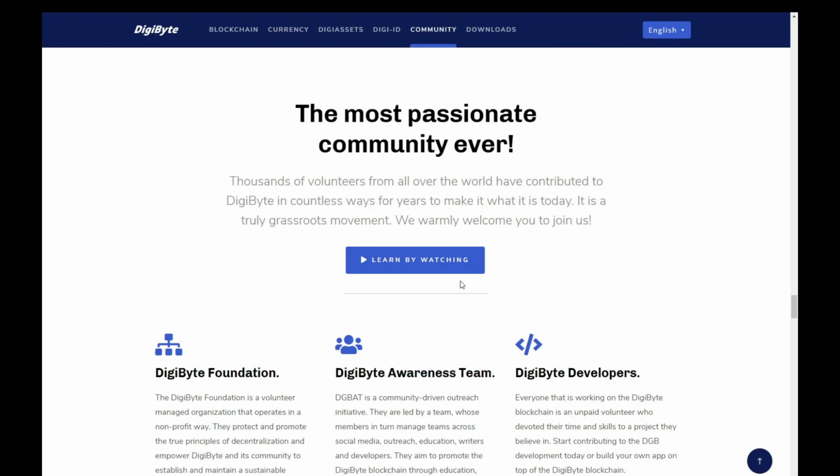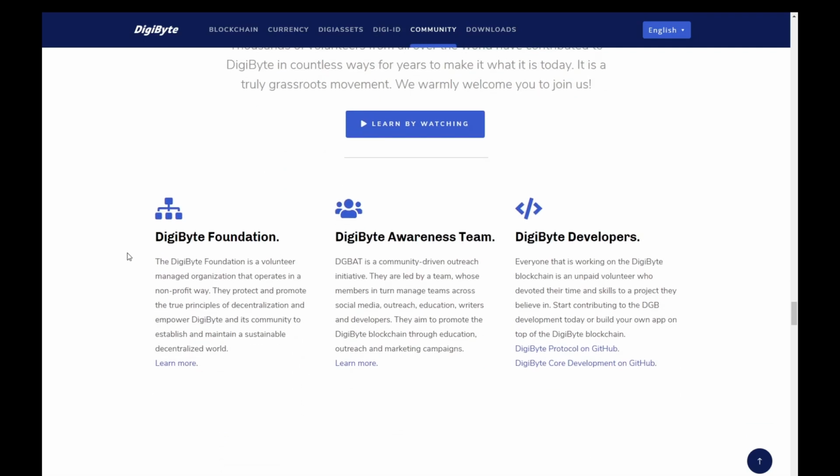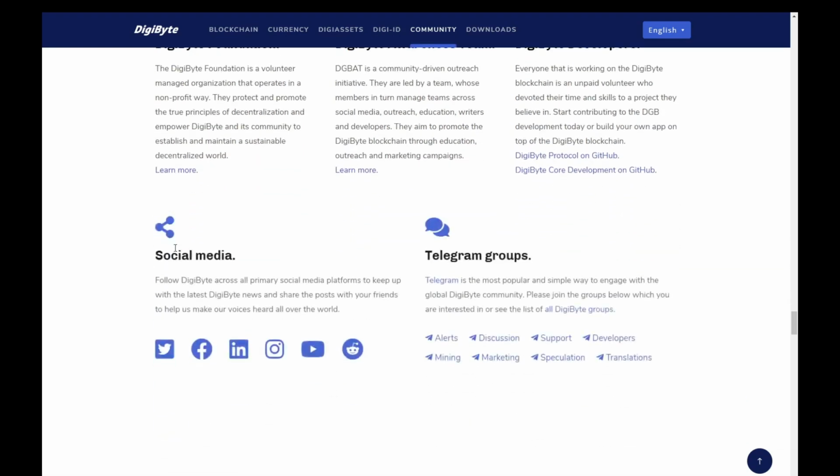Moving over to the community side of the coin, this is one of the main aspects of Digibyte. It has a Digibyte Foundation, which is pretty much the running of the project without having any hierarchy as such. So the Digibyte Foundation is a volunteer managed organisation that operates in a non-profit way. They protect and promote the true principles of decentralization and empower Digibyte and its community to establish and maintain a sustainable decentralized world. That's quite cool.